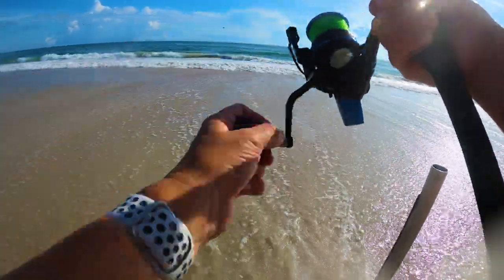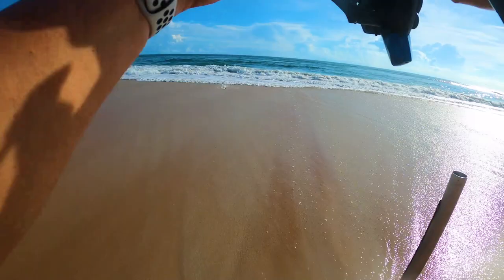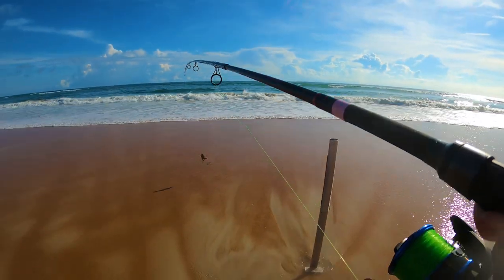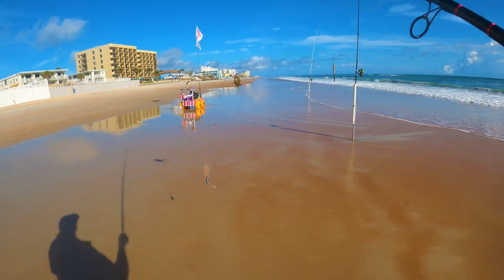I'm just doing a bait check on this, and as I'm rolling it in, I can see there's a fish on it. I don't know how long it's been there. Oh, it's a crab. Oh, a blue crab. That is excellent bait.